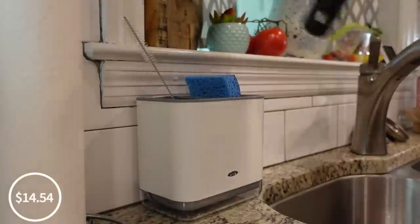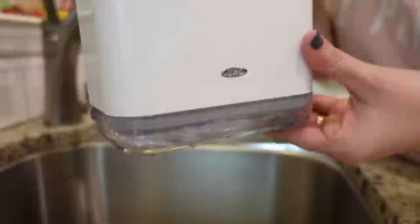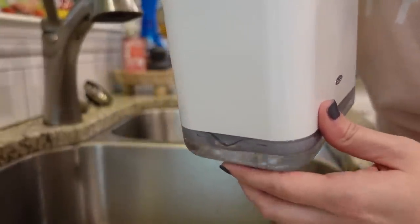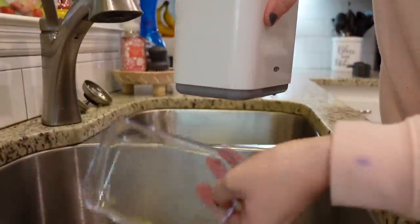Sticking with the OXO brand, I got a new sink caddy to hold my sponges and brushes for the sink, and I love it. Previously, I had a wire mesh one, and it would leak water all over my countertop, and I was constantly having to go in and dry it. I love this one because it has a reservoir at the bottom, and you don't have to take the bottom off to get the water out. It has a little spout, so you can just pour it out, but you can take the bottom off if you want to so that you can clean it. But I really do like this one. They have it in stainless steel, but I got it in the white.